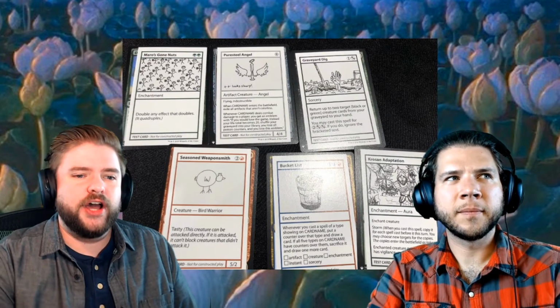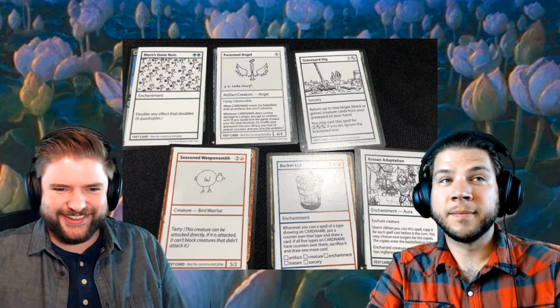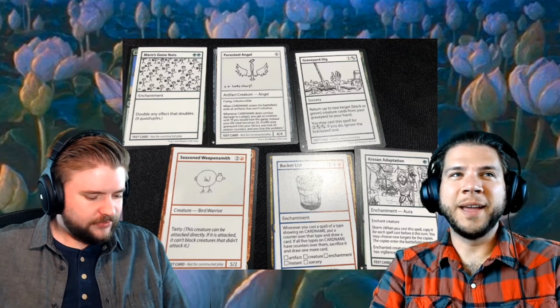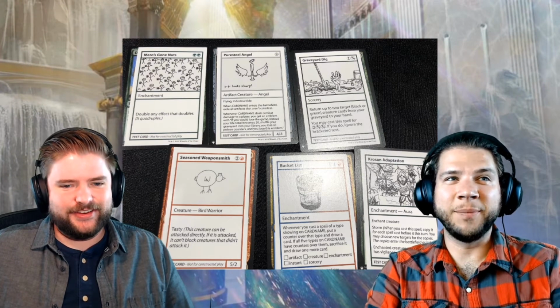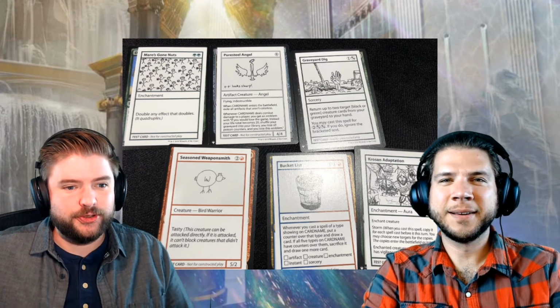Green for Mara's Gone Nuts. And it says double any effect that doubles, so it quadruples now. That's something, and oh man, I hope that's not real, because that could get shenanigans very quick. Right, it's an enchantment as well, so it's like, what? I highly doubt they would print a card like that for 2 mana especially.